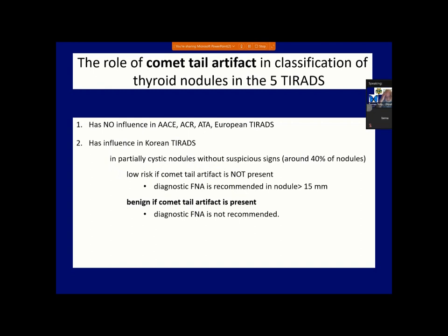The third consideration concerns the comet tail artifact itself. Except for the 2 well-known kinds of cysts, the pure and spongiform types, which are handled as equivalent of benign condition, most guidelines focus only on features which increase the likelihood of malignancy. The only exception is the Korean guideline, whose approach is absolutely unique. It really is as if we have a miracle weapon in certain situations. The Korean guideline, as the only one among important ones, is of the opinion that the presence of comet tail artifact means that the lesion is benign.